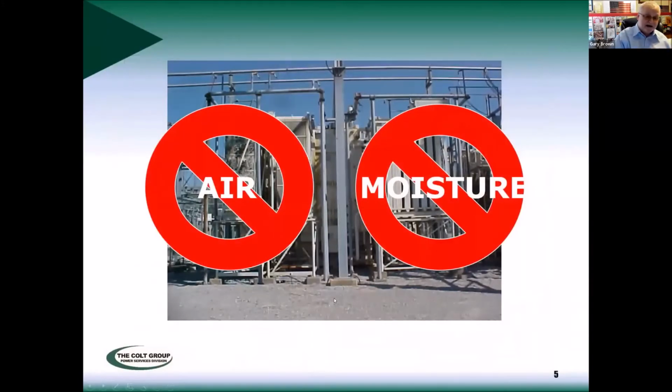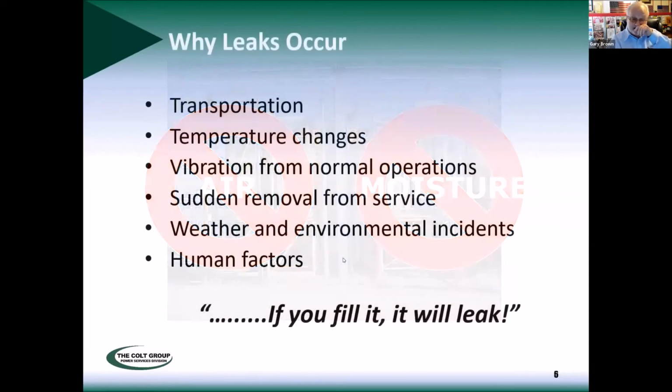Now moving ahead about 8 years here, the big thing with transformers is you don't want to get air and moisture in them. Because of the Venturi effect, if you have anything leaking out of the transformer, oil or even nitrogen or whatever, you can get moisture and air coming in from the Venturi effect. So that's one of the reasons for our repair techniques.